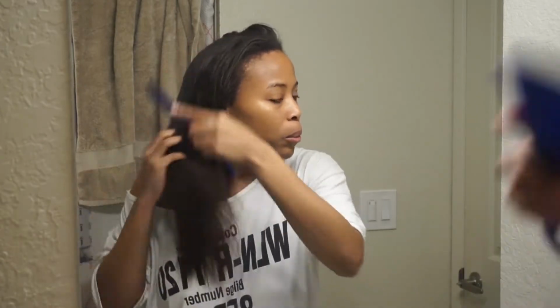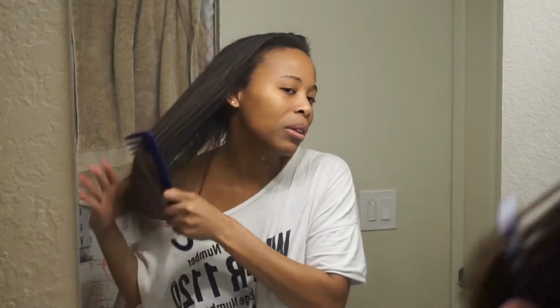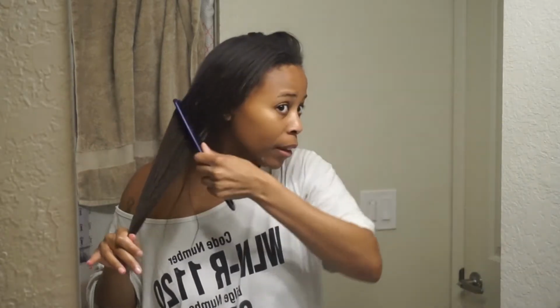I try not to do any detangling when the hair is wet because, you know, hair is weaker when it's wet. And I used to do it when I was natural because detangling my hair when it was wet was pretty much the only time I could detangle it without hurting myself, without hurting my arms, my hands, my scalp. So, yeah. But now I can do it dry, so I do.